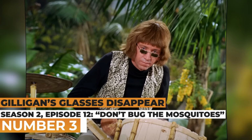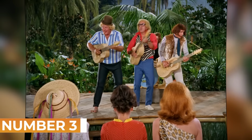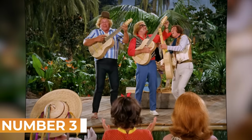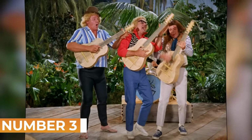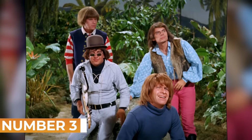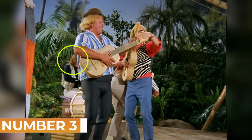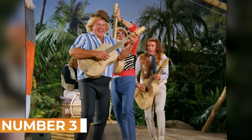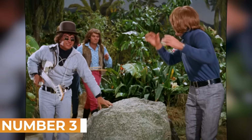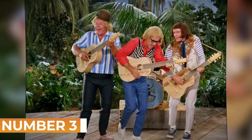Gilligan's glasses disappear. In this episode, the mosquitoes are putting on a lively concert, and Gilligan is right in the middle of all the chaos. At first, everything seems normal. Gilligan is wearing his glasses as he fumbles and dances along with the music. But if you pay close attention to the scene, something odd happens. His glasses suddenly vanish mid-scene, only to reappear a few moments later without any explanation. It's such a small detail that most viewers wouldn't notice, yet it perfectly highlights the kind of continuity slip-ups that slip through the cracks during filming.